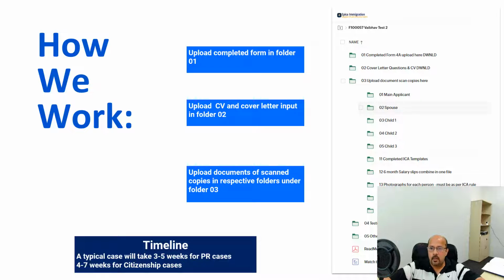Once uploaded, it will be available to our team and they will start working on your case. The folder structure you see here is from our generic cases. For students, obviously, there is a different folder structure. The typical timeline is 3 to 5 weeks for PR cases and 4 to 7 weeks for citizenship cases for us to complete the work. After that, obviously, ICA will take their own time for deciding the outcome.